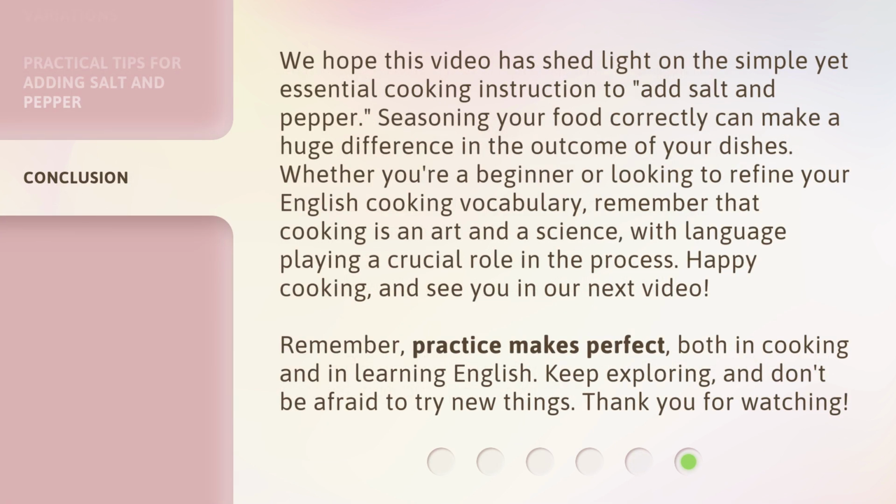We hope this video has shed light on the simple yet essential cooking instruction to add salt and pepper. Seasoning your food correctly can make a huge difference in the outcome of your dishes. Whether you're a beginner or looking to refine your English cooking vocabulary, remember that cooking is an art and a science, with language playing a crucial role in the process.